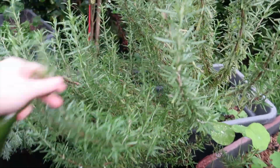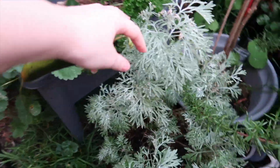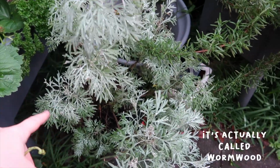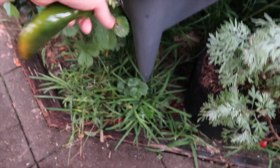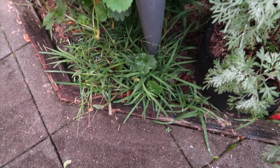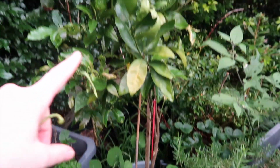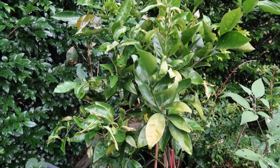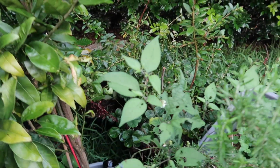We have a monster rosemary, which is awesome. This I think is milkweed, and it's supposedly really good for the chicken coop for keeping mites out. We have a little parsley that's self-seeded, and some more strawberries, which I've just noticed have produced a bunch of runners which have rooted into the ground. There's nasturtiums, we have some fruit trees. This is, I think, a mandarin tree. We've got a lemon tree. We've got a blueberry bush back there.